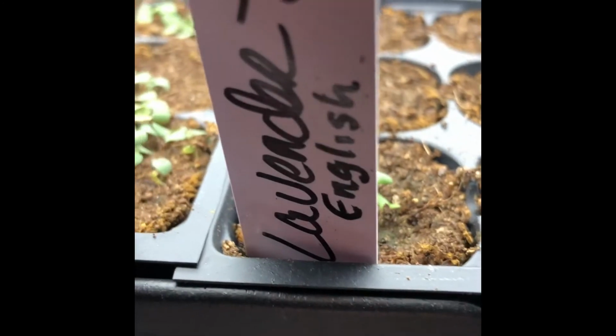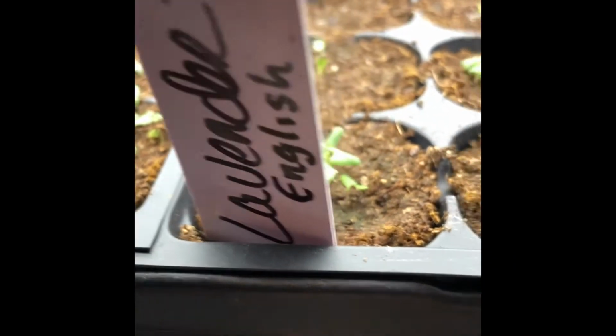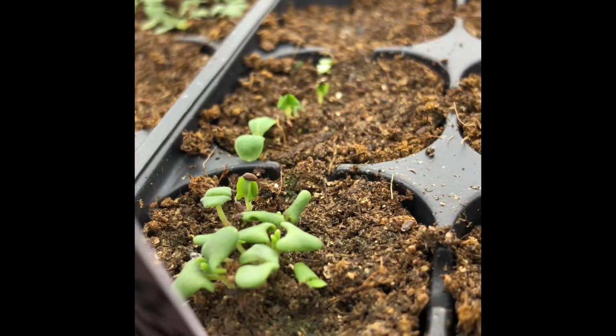And rosemary is very slow to get going. Don't overwater the rosemary. So you may have to take it out of your flat, which is what we're going to have to do today. The lavender doesn't like a lot of water either, but it can tolerate more than the rosemary. And as you can tell, that was planted the same day, my English lavender. And you can see that it is coming up very well.